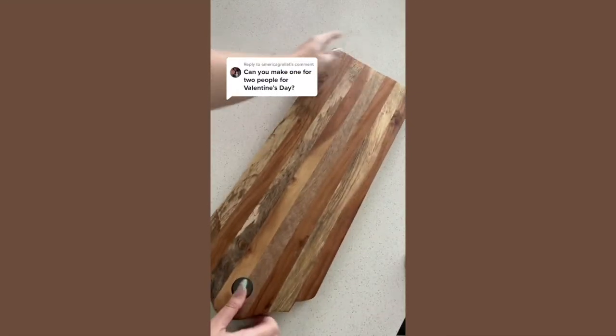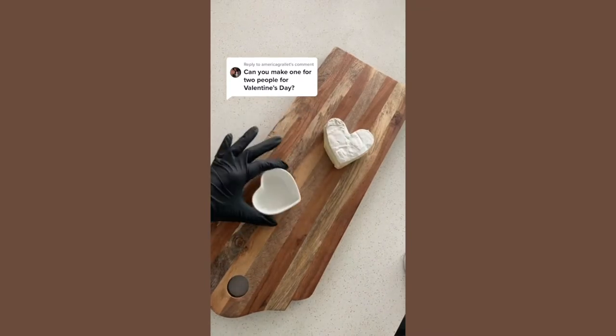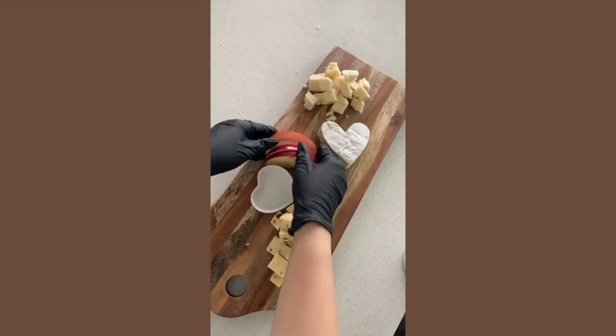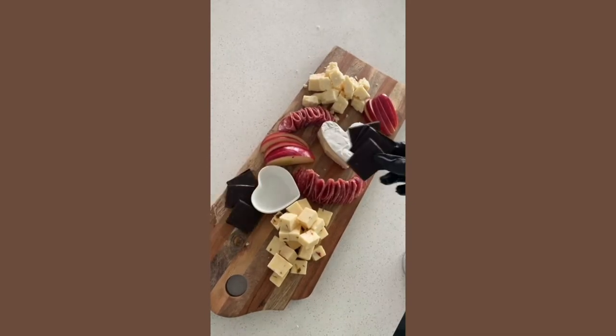Of course, let's make a Valentine's Day board for two people. The cheeses that I'll be using are brie, which I cut into a heart, and then pepper jack and white cheddar. Went ahead and crumbled that up, and now we are gonna slice some red apples. We're going for kind of like a red moody theme for this board, obviously. Of course, we will add some dark chocolate.